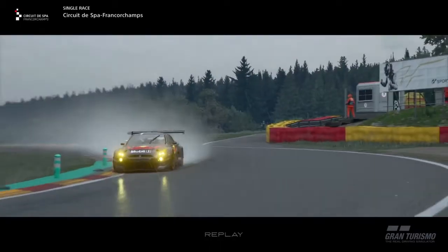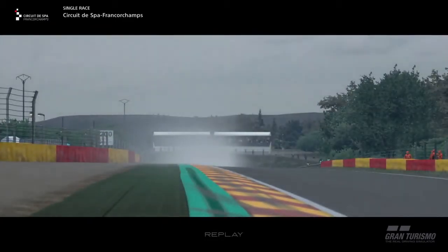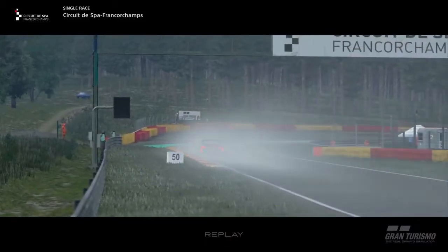Pretty clinical move. You see this a lot in real life racing, even just using the slipstream, going down the inside, parking it on the apex, blocking D-Rob from trying to make any counter move here, and holding it through this complex. We're gonna jump a little bit later in this lap.